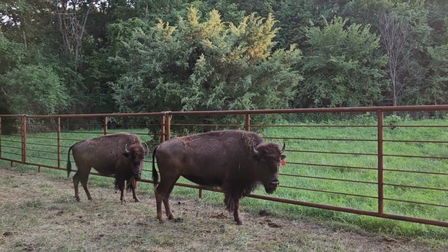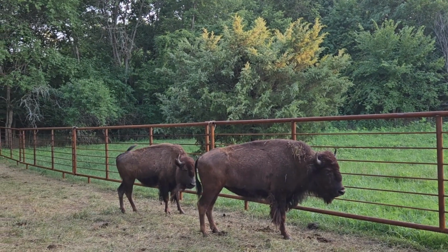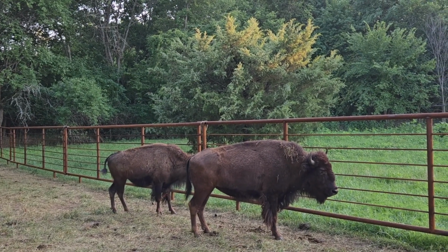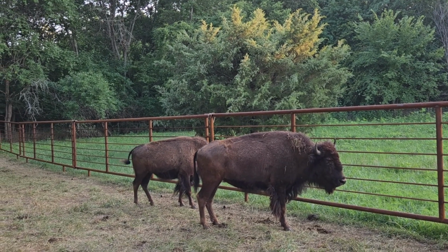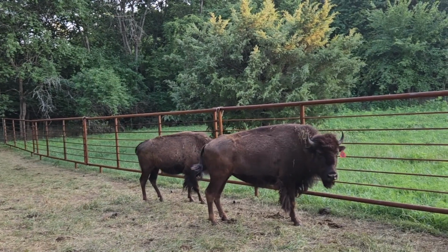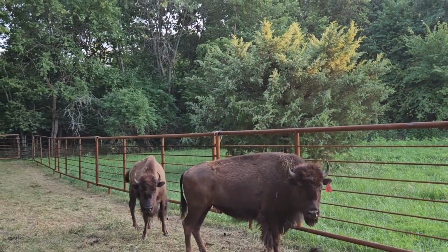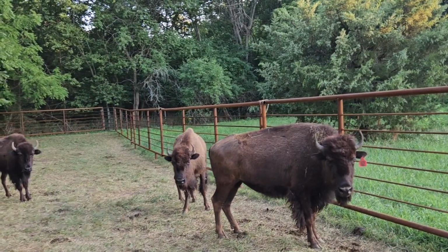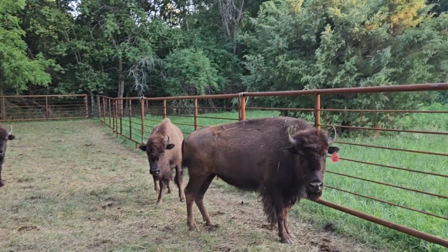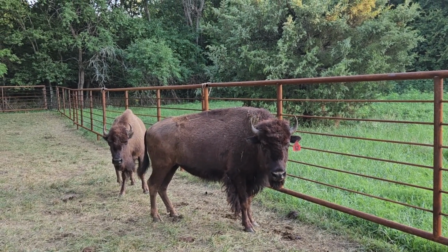I think we are going to call her Phyllis, after Jenna's grandma, our kids' great grandma. She's kind of unique looking, and she's got a personality, just a different personality than the other animals. And I think they're probably still too young to have a boss cow, but right now she is definitely the leader of the pack.